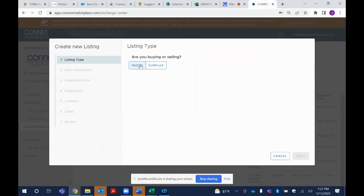You can post surplus. These are things that you may have an excess of at your plant or facility that you want to sell for a reduced cost or free, or you want to get rid of. Post it up there using the surplus item, and then you can post equipment, materials, or other. You can also post needs, and I'll walk through the needs section real quickly. Identify it as RFI, RFQ, and then you click the next button.